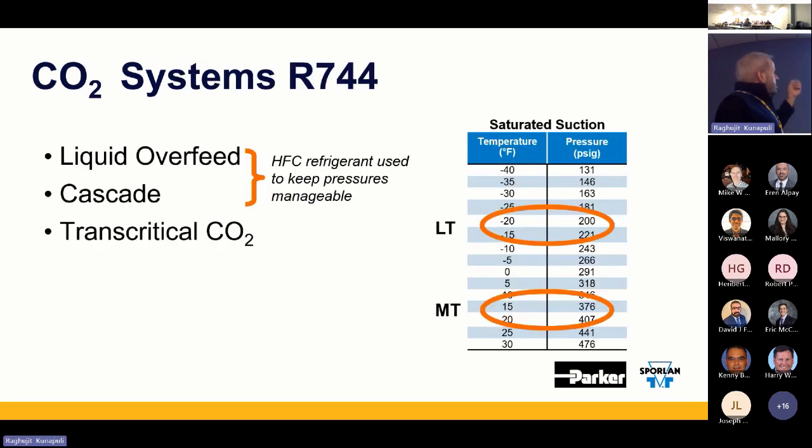We're going to discuss on a real high level liquid overfeed, Cascade, and transcritical CO2. Liquid overfeed and the Cascade are subcritical. Now you're saying, what the hell does any of that mean? Subcritical, transcritical? I'll explain. But something that's interesting to note off here to the side, I've got temperature versus pressure at different conditions. And what's interesting with CO2 is the pressures involved with it.